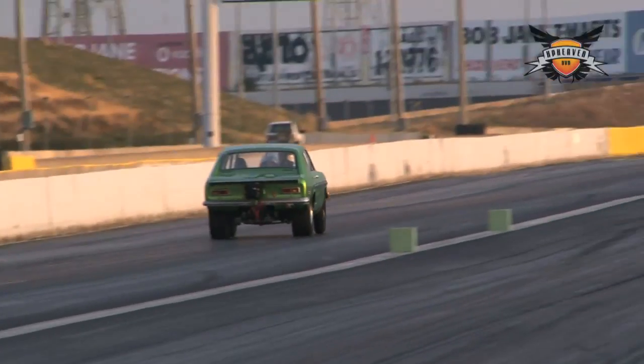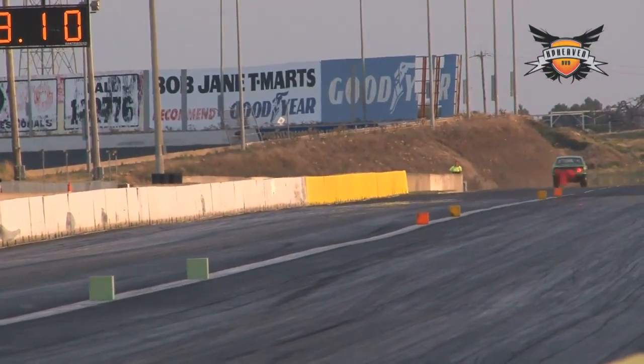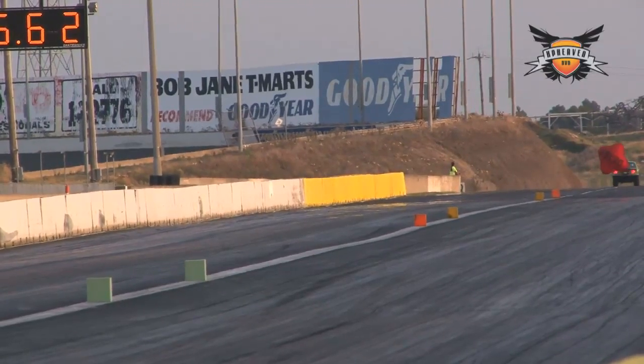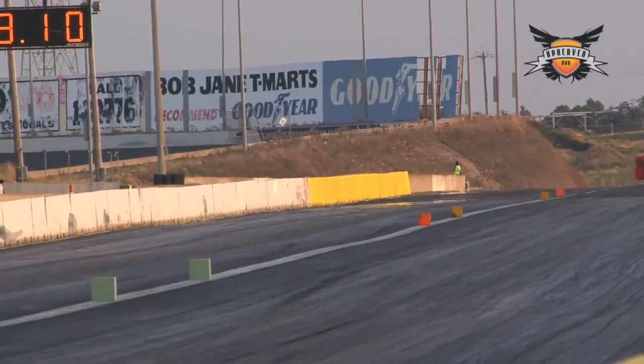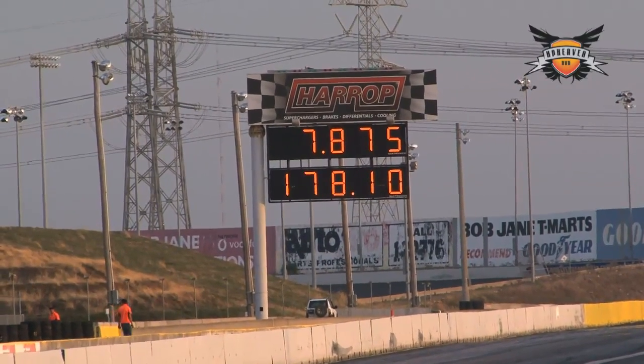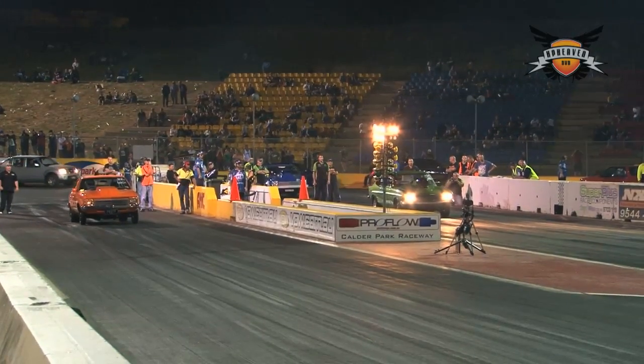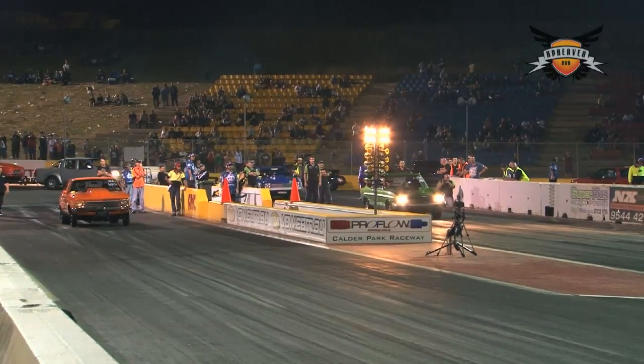Buzzes that 604 there. This will be a great 7 second pass if everything's good. 787, 178 mile an hour. He's the man to catch here today, Danny Sharban, no doubt about it. Yeah, for sure. Definitely the man to catch for today. However, Mod Street, I beg your pardon. Danny Sharban, and you know it what? It is indeed. Sorry about that.